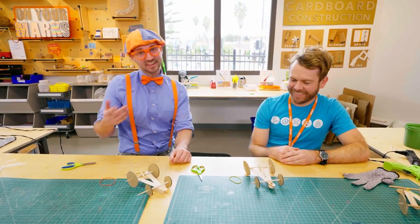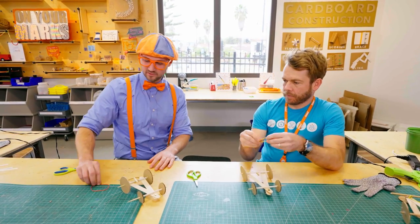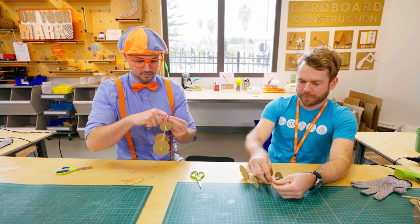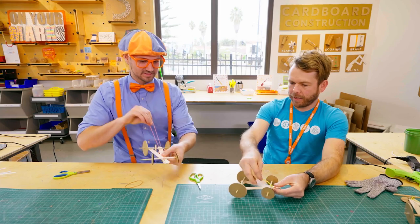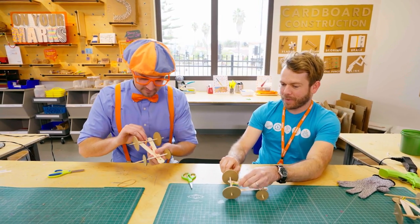All right, I think it's about dry, right? Yep, mine's dry. Perfect. All right, well, how do we do the rubber band? Let's add our rubber band. We're gonna attach it to the front of our car. Okay. By putting it around that brass brad, the shiny thing. Ooh. Yeah, there we go. Is yours attached like that? Yep, it is. And now we do that last step, or we wrap it around the back.